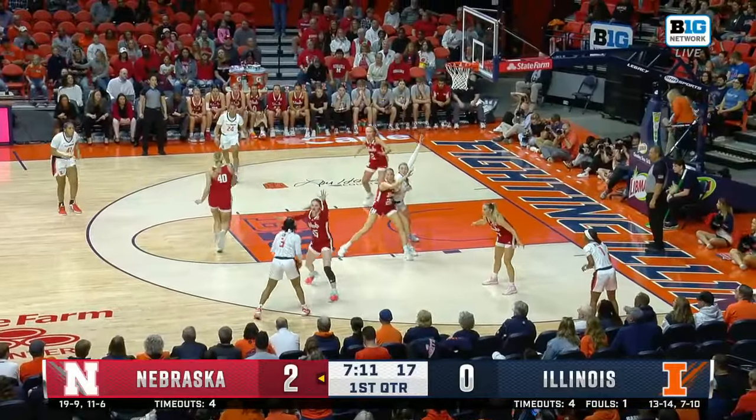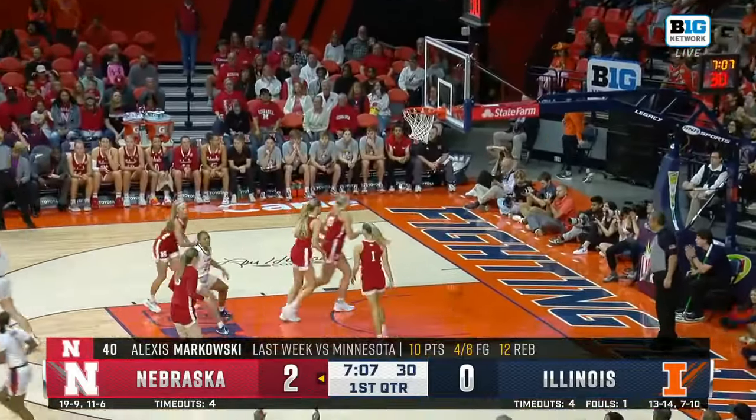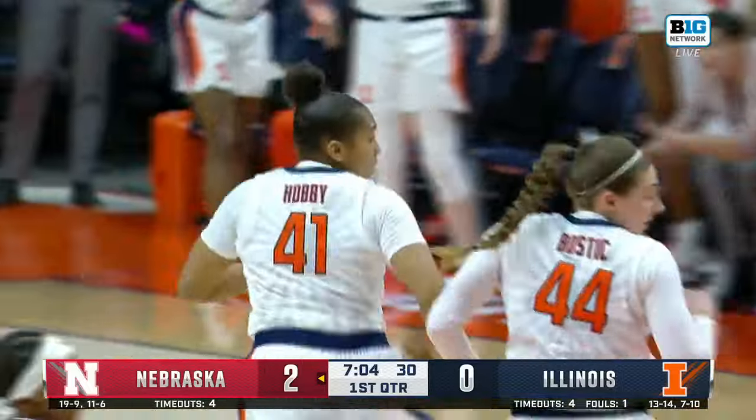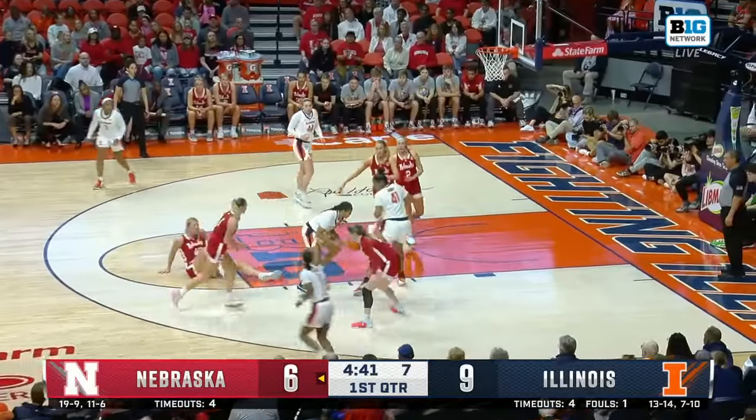It's paying off in a big way. She is so strong down in the paint. Averaging a double-double this year as Hoppe trains a triple. And Illinois on the board nearly 3 minutes into the game. McKenzie with five on the timer.